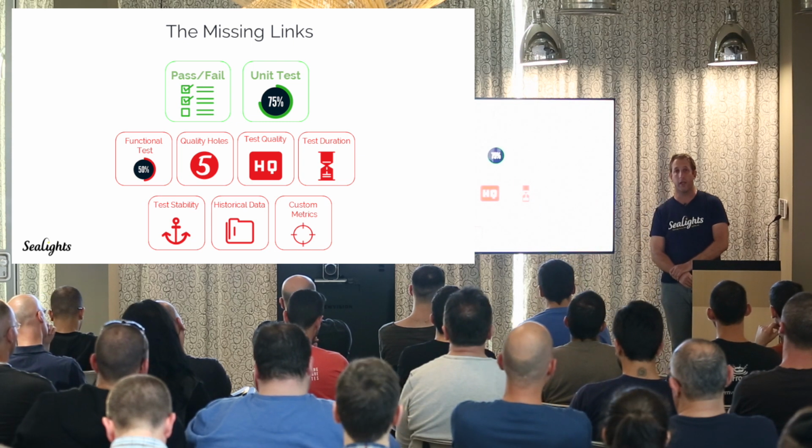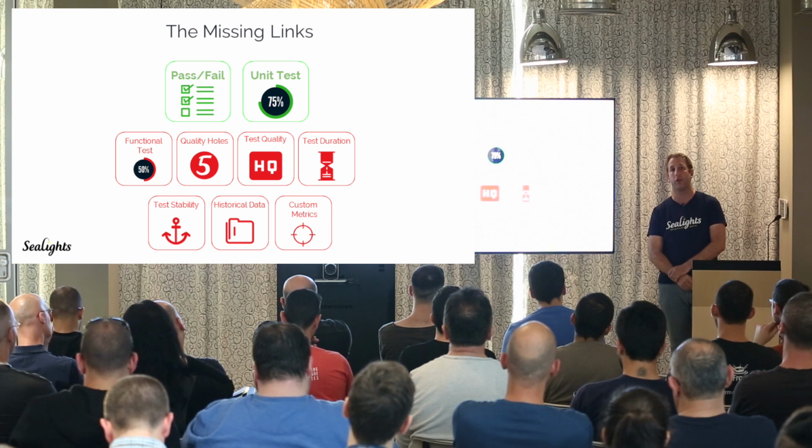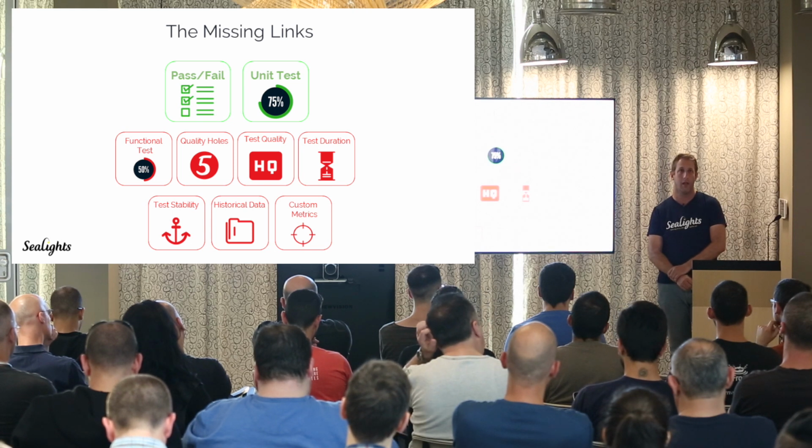You've got test quality. In test quality, especially in unit tests, because developers know that the automation teams are checking the coverage, a lot of times they will put in a test which is not necessarily testing the right thing, and they're doing it only to improve the coverage report.